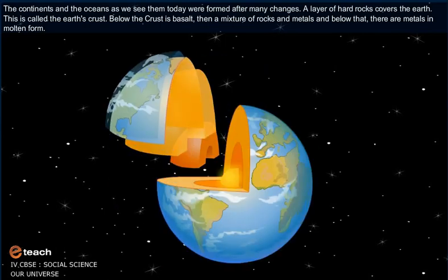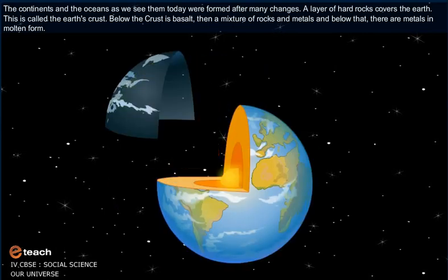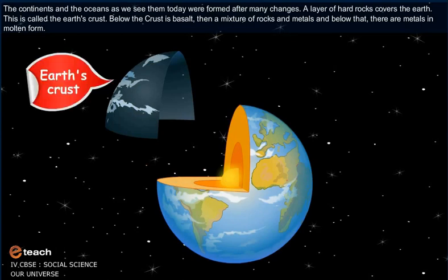A layer of hard rocks covers the Earth. This is called the Earth's crust. Below the crust is basalt, then a mixture of rocks and metals, and below that there are metals in molten form.